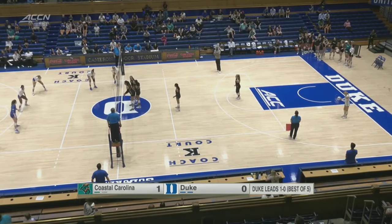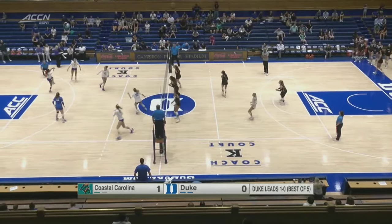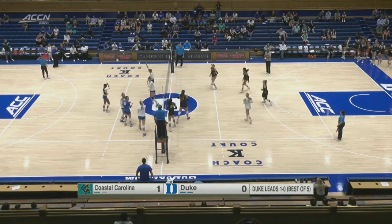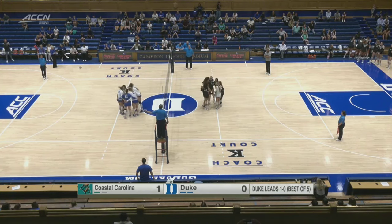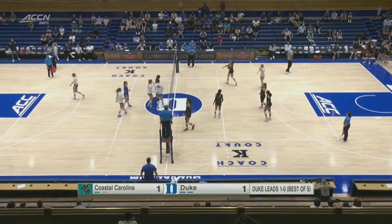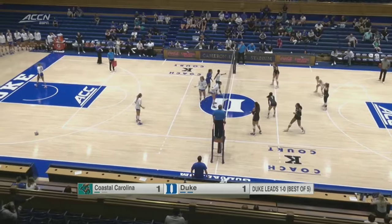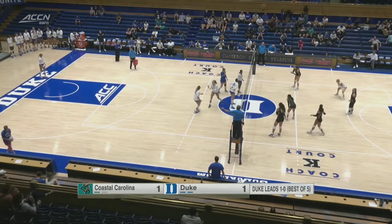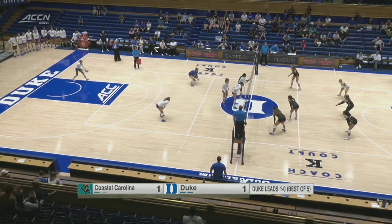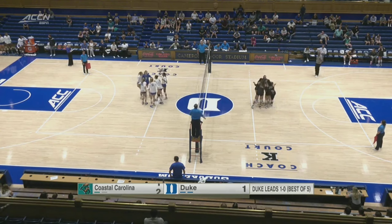A service error there. Blue Devils now with six service errors tonight. Coastal with the first point of this second set. Worthington has the set now. Kerry Keefe tries to go cross court, but it's blocked out by Coastal Carolina. And Duke quickly evens up this second set with Gracie Johnson heading back to the service line. Johnson, six kills, couple of digs already tonight. Johnson on the season has three double-doubles, but another service error here.